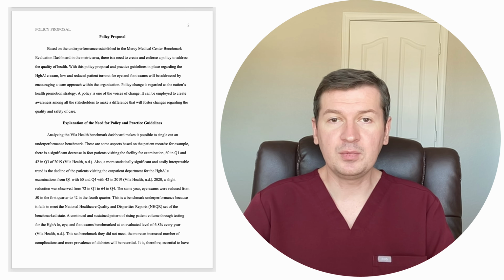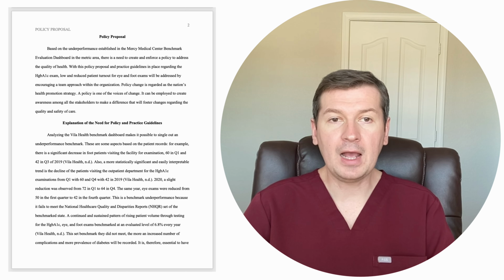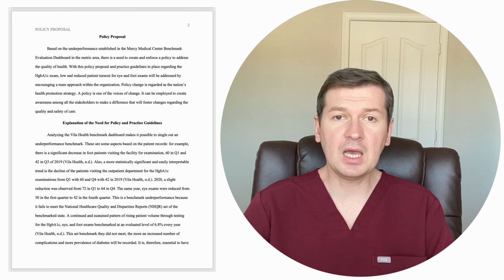This is a benchmark underperformance because it fails to meet the National Healthcare Quality and Disparities Report (NHQDR) set of the benchmark state. A continued and sustained pattern of rising patient volume through testing for hemoglobin A1C, eye and foot exams benchmarked at an evaluated level of 6.8 every year. Villa Health, no date. This set benchmark they did not meet. Thus, an increased number of complications and more prevalence of diabetes will be recorded.